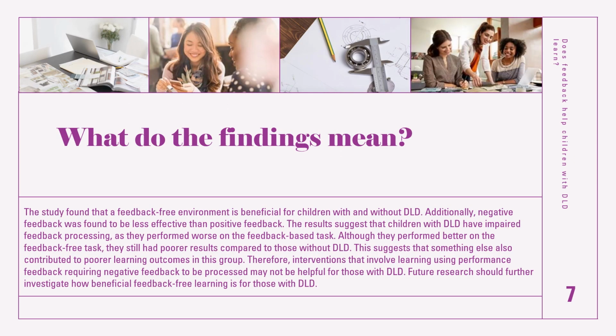What do the findings mean? The study found that a feedback-free environment is beneficial for children with and without DLD. Additionally, negative feedback was found to be less effective than positive feedback. The results suggest that children with DLD have impaired feedback processing as they performed worse on the feedback-based task. Although they performed better on the feedback-free task, they still had poor results compared to those without DLD.